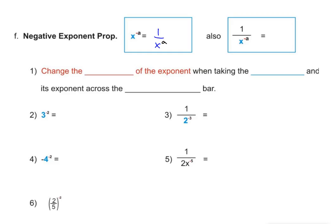All right, so also, what if you have 1 over x to the negative a? Somebody tell me, what does that equal? What's this second one, 1 over x to the negative a? Tommy? x to the a. Just x to the a, and that's correct.